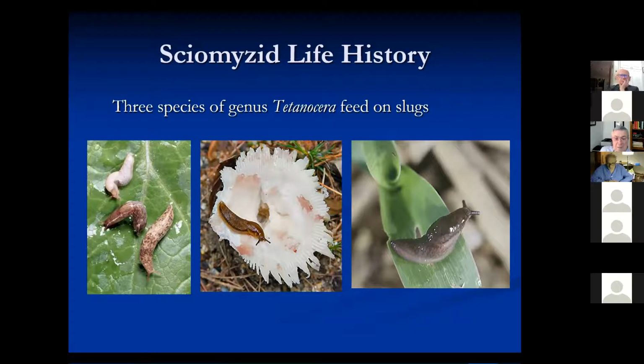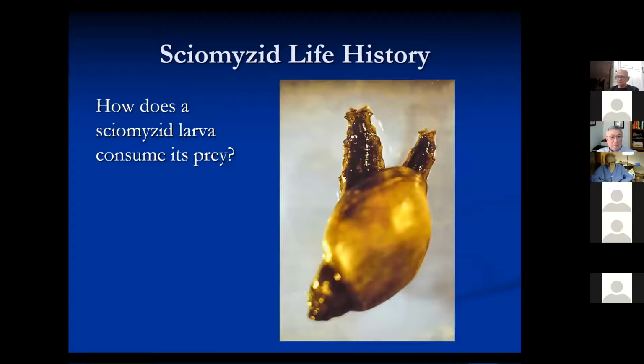The larvae of Tetanossera valida enter the slug by crawling down and consuming the eye tentacles. That's something my kids love to hear. All three species are found throughout much of North America, particularly east of the Mississippi River. And I can generalize to say that the farther north you go, the more species there are, up to, say, the tree line in Canada and Alaska.